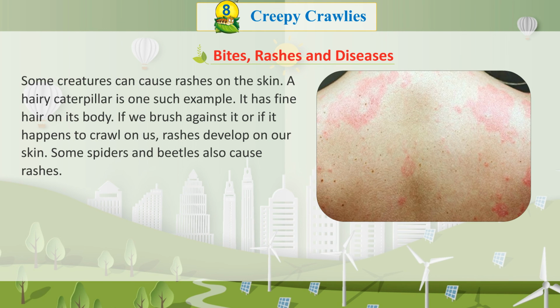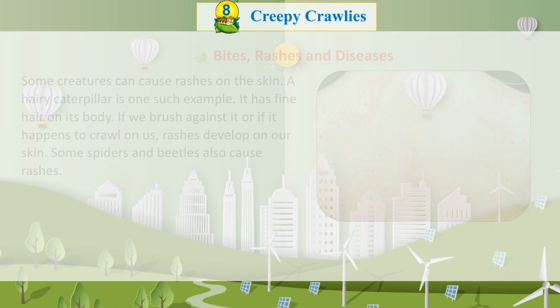Some creatures can cause rashes on the skin. A hairy caterpillar is one such example. It has fine hair on its body. If we brush against it, or if it happens to crawl on us, rashes develop on our skin. Some spiders and beetles also cause rashes.